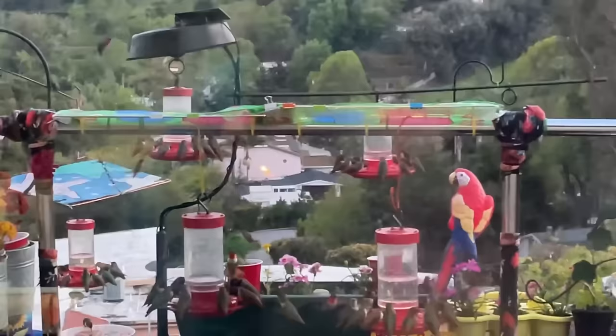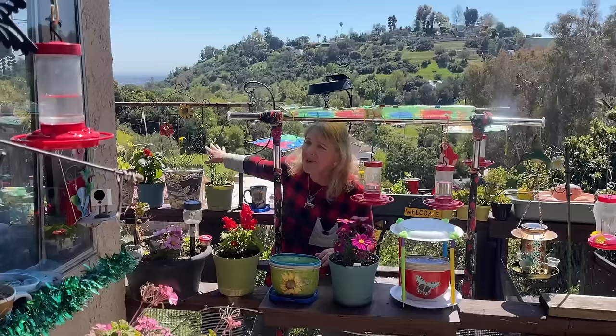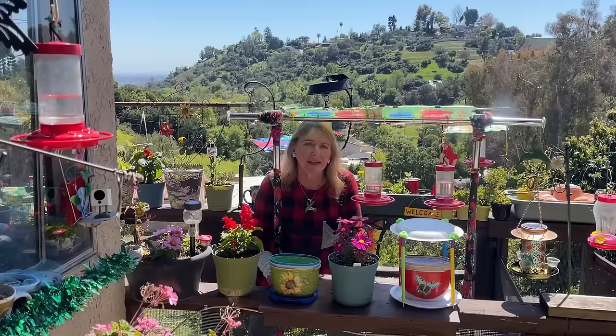There's on the window, I'm still filling those. They're all over the deck. There's some in the garden, these feeders. These are their favorite feeders. And my goodness, they keep coming in and just feeding.